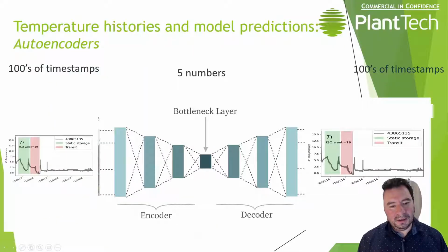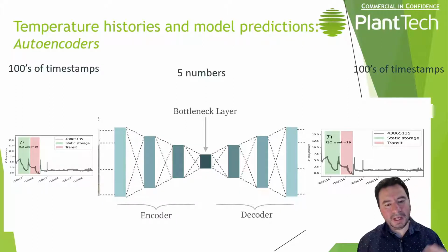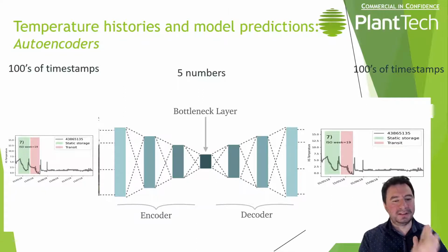So one of the questions here is how do we make the best possible use out of these complicated temperature histories? So it's a problem of time series analysis, essentially, right? One interesting thing that we found is that we could use autoencoders to encode information that comes from hundreds of timestamps, or even thousands in some cases, down to just a five-element vector, which is in the bottleneck layer.